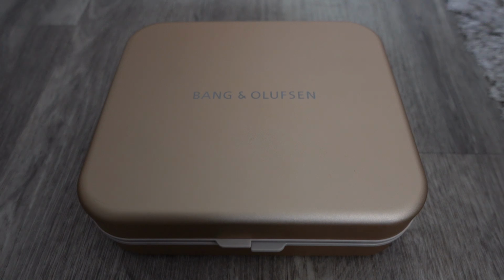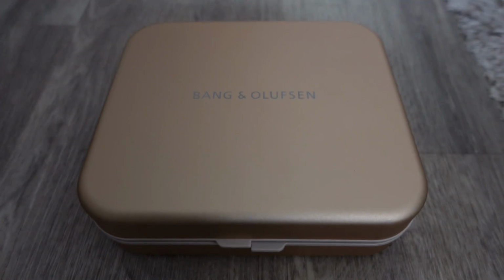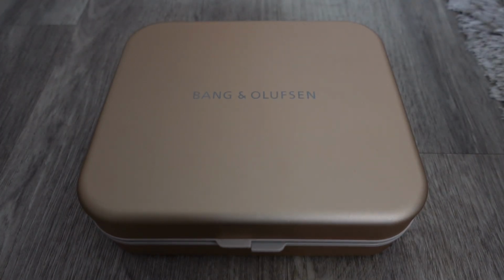So they've been at it a long time, and they're actually more well known for making a lot of luxury premium products. So a lot of their products are very, very expensive. This headphone is no exception. They're $1,000 US MSRP. That's one of the most expensive wireless headphones that you can buy on the market right now.